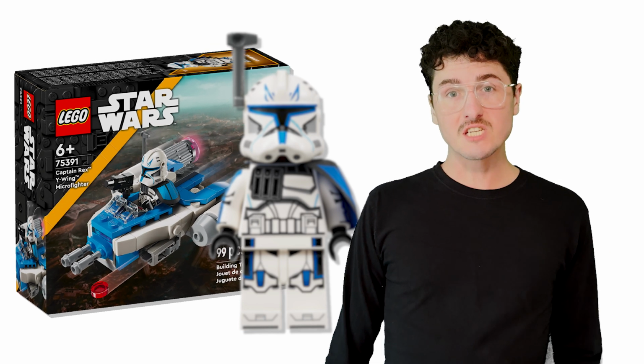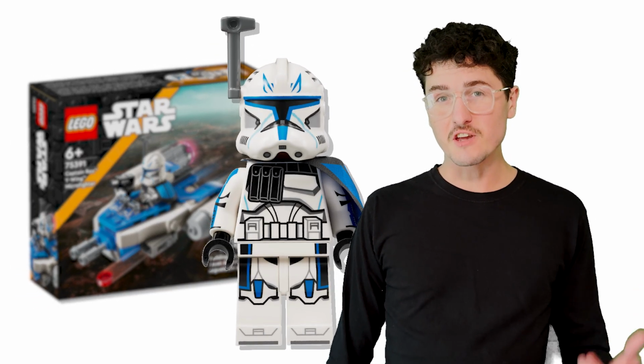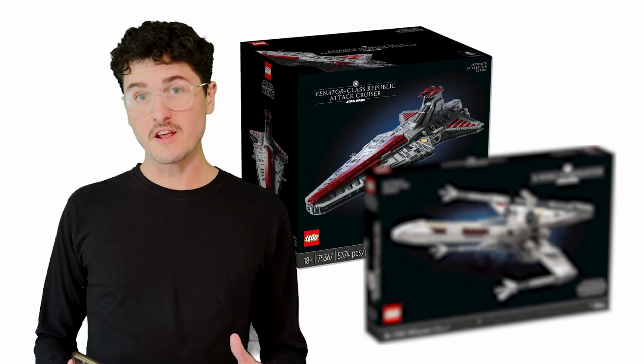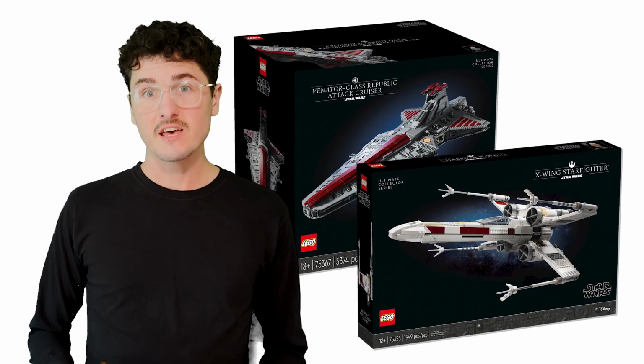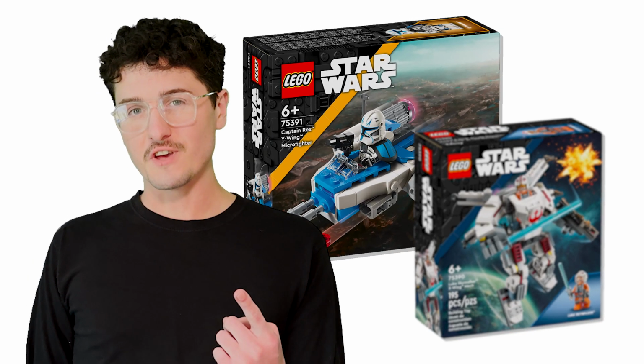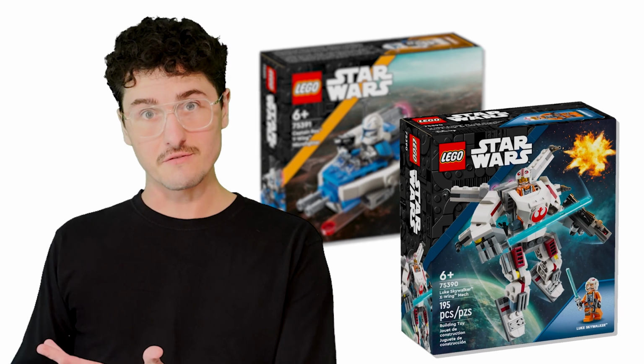Does the LEGO Group have a double standard when it comes to re-releasing seemingly exclusive minifigures in lower price sets? Both the Ultimate Collector Series Venator and UCS X-Wing include exclusive minifigures. So why is only one of these figures being re-released in a cheaper set, while the other remains exclusive?